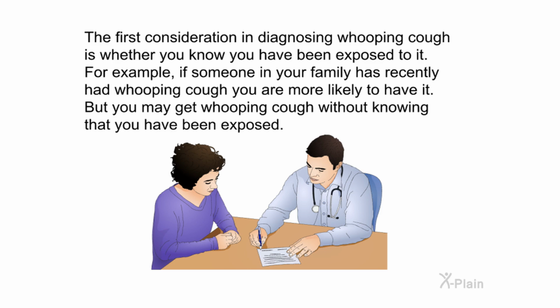Diagnosis. The first consideration in diagnosing whooping cough is whether you know you have been exposed to it. For example, if someone in your family has recently had whooping cough, you are more likely to have it. But you may get whooping cough without knowing that you have been exposed.